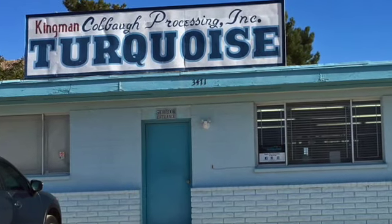When you go out there, remember the Kingman mine is just north of Kingman, Arizona, maybe a 10 to 15 minute drive, and you will see a storefront called Cobalt Processing. If you run into and meet Josh or Marty Kolba, Marty is the dad, Josh is the son, 3rd and 4th generation miners out there at the Kingman mine, tell them I said hi and give them my regards. Have a great time. That is a great place to visit, and you can buy turquoise right at the mine.